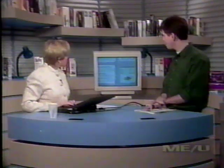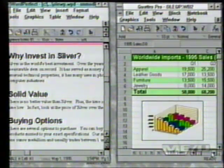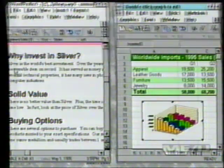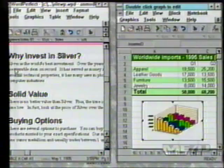One of the best examples is lots of times you'll have some kind of a newsletter, and you want to dress it up by putting a graphic in. So say you have your spreadsheet open, which is Quattro here. I want to take this graphic, select it, and drag and drop it over into my application. So we've got two separate applications open here, WordPerfect and Quattro Pro, and we're just dragging data between them. In this case, a graph.